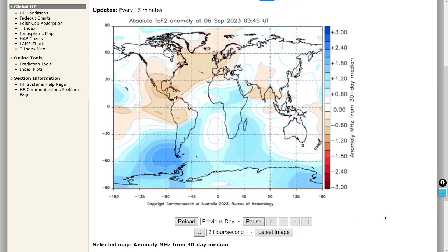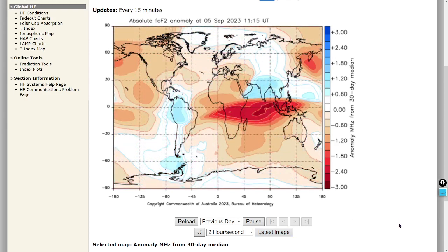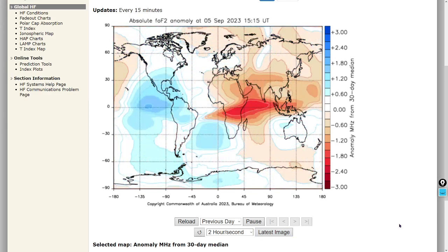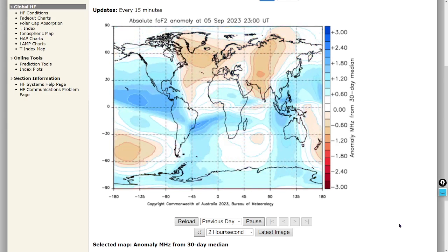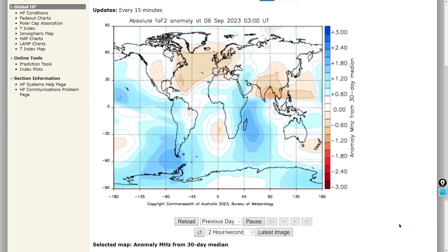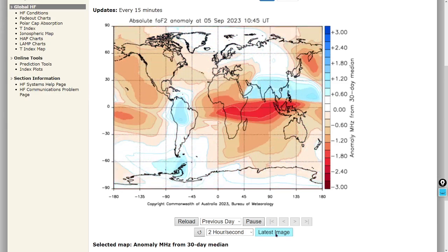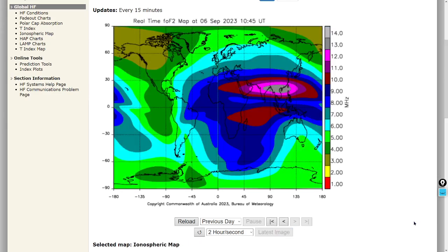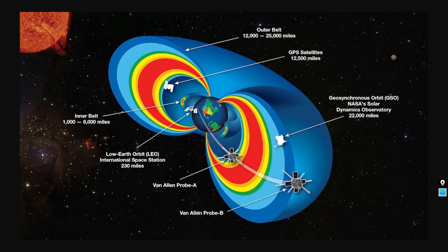Here's the anomaly in megahertz from a 30-day median. And things are quite chill there. A mixture of mild blue and red on the most recent data. Again, an indication that things are subsiding from the scintillation caused by those geomagnetic storms. Here's the latest image, 10:45 universal time for the ionogram, 10:45 universal time for the anomalygram.